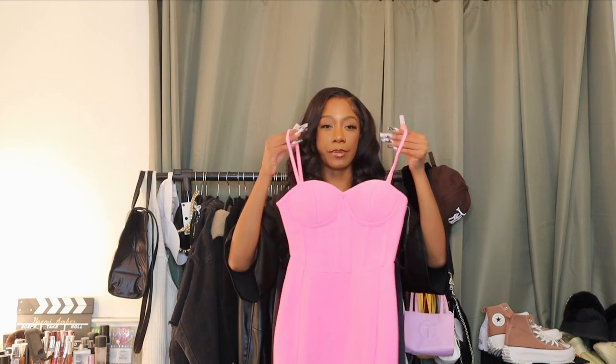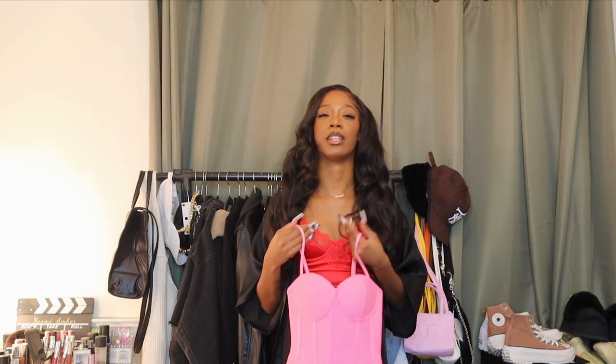So I'm glad that they have that slit in the back, and then the straps are also adjustable. I meant to say that about all the dresses. All the straps are adjustable on all the outfits that I have. So on this one, there's adjustable straps. On the red dress, there's adjustable straps. So anything with straps like this, they're adjustable, which I love. Thank you for giving me the liberty to choose how tight I want my straps.